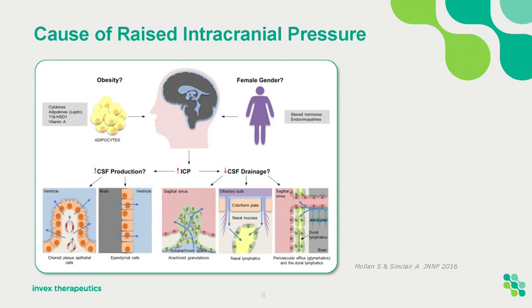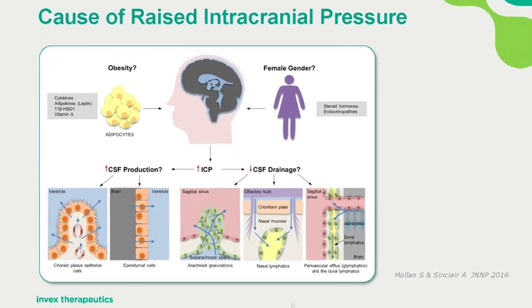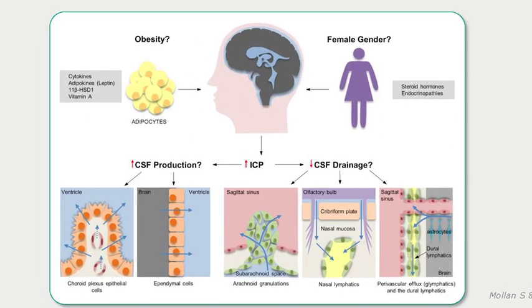I want to talk a little bit more about how we can potentially alter brain pressure. So at the beginning, at the top, you can see in yellow, there's the factors of obesity, and then on the left, the female gender. And these are the factors which are driving and causing the IIH. But it's actually the bottom row that's the more important. So how can we manipulate and alter brain pressure? What we're trying to do with the research program that we've been doing in Birmingham is to reduce the amount of brain fluid produced. This is called cerebrospinal fluid. It's a bit like turning off the tap. And by reducing brain fluid production, we reduce brain pressure.